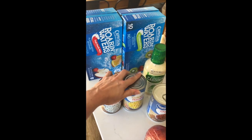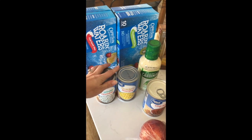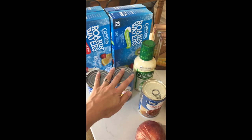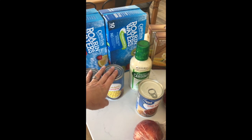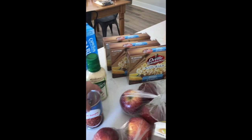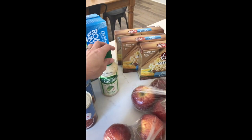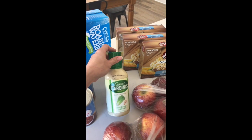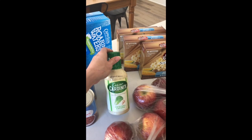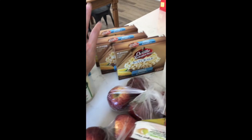The hominy wasn't actually on the grocery list, but I have a taco soup recipe that I like, and Aldi doesn't have this, so I thought that was a good pantry item just to have in case I decide to make it, and then I won't have to make a special trip. Aldi does not have chili beans, so I had to get that at Walmart. This is my favorite Caesar dressing. I don't know why it's my favorite, but it has been forever, so I needed some of that.